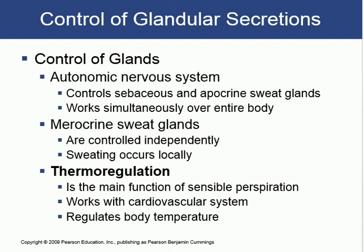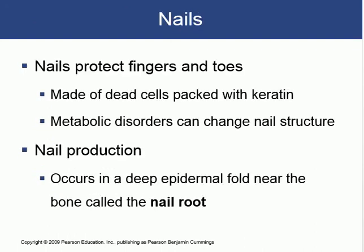Next thing is the nails, and the nails are obviously to protect our fingers, and they consist of dead packed keratin. Okay, so what was the hair again? Dead keratin. What's the most superficial layer of the skin? Dead keratin. What's the nail? Dead keratin, right? So it's all keratin. Dead keratin, it's connective tissue, dead.